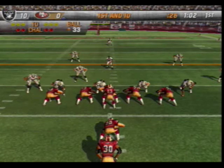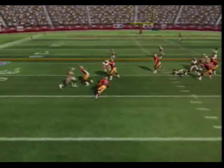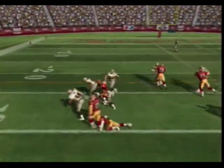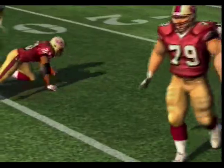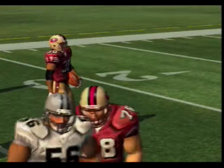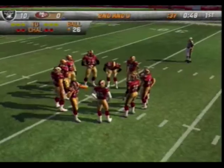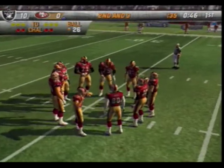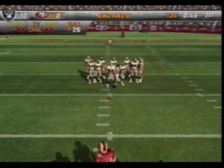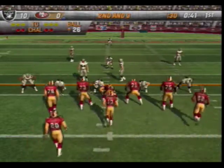Green, the deep man. Watch screen. Turn it up now. It's the toss to the left. Donaldson is there on the stop at the 26. You never know when you're going to find some room and break loose into the secondary. Ball on the 26-yard line.